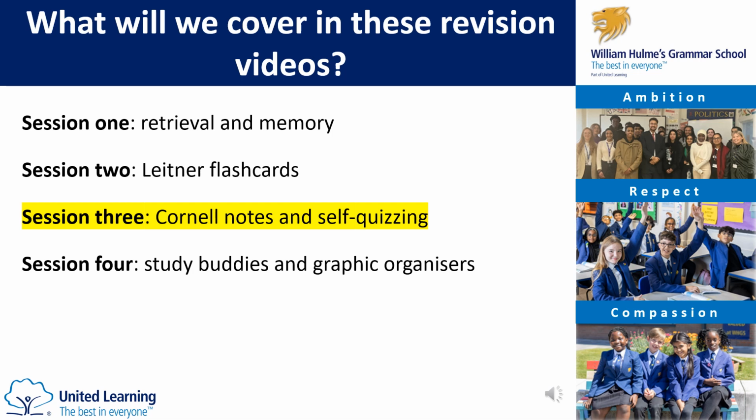They're both fairly short, about 10 minutes long, but they are in this order for a reason. Starting with retrieval and memory, so we understand why we're doing revision in this way, using retrieval as a very, very effective technique. Then looking at Leitner flashcards and how they activate that idea of retrieval and spaced and interleaved study. And then today we are looking specifically at Cornell note-taking and how to use that as a resource for self-quizzing. The fourth and final session will look at bringing everything together, using study buddies to help with your revision and different types of graphic organisers.